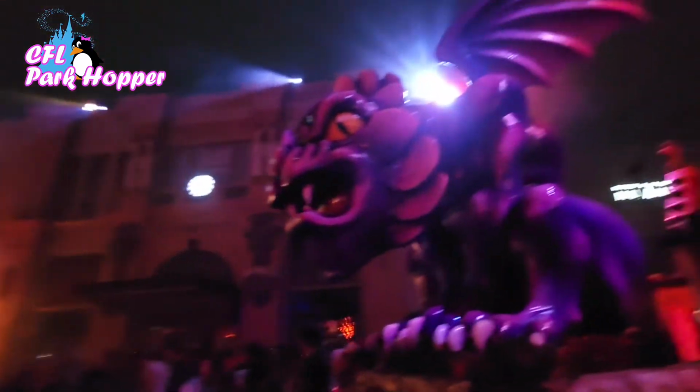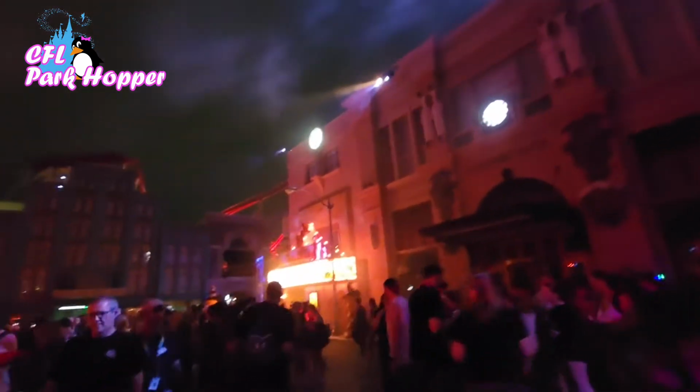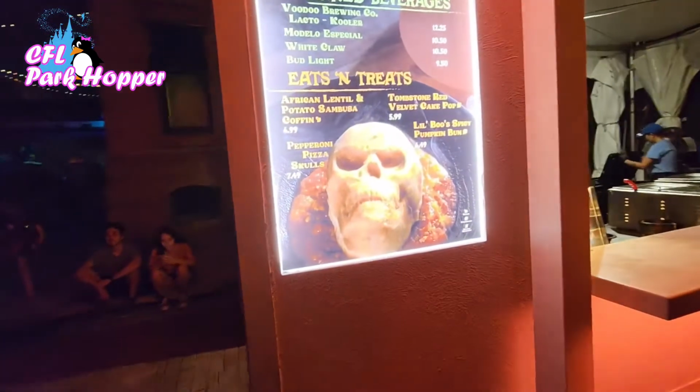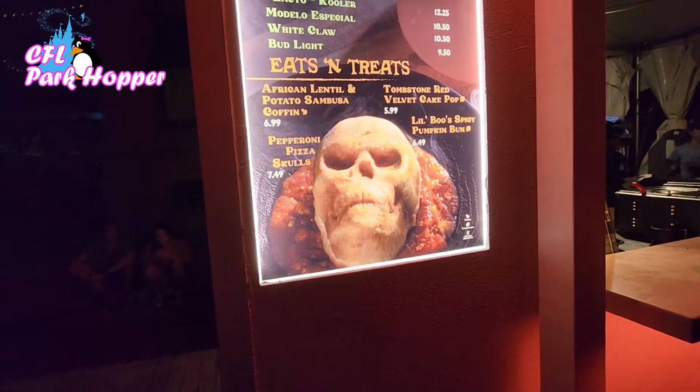Okay, so now we're at the bottom of the scare zone. Here's the final float, and the tribute store is right ahead of us, so we're gonna go in there, but first I'm gonna walk around, because over here on our left is a bunch more food booths. Let's check some of these out. They have a pepperoni pizza skull here. I'm assuming that's the crust made out of the skull.